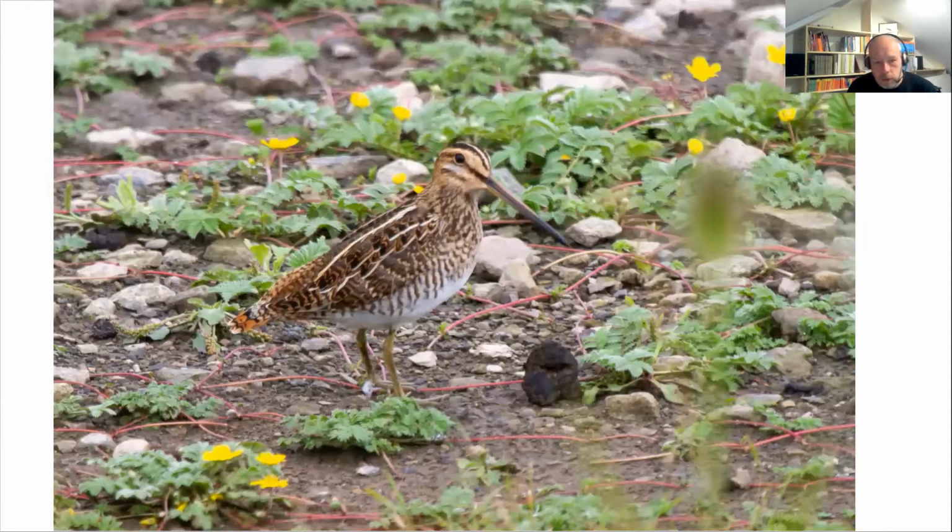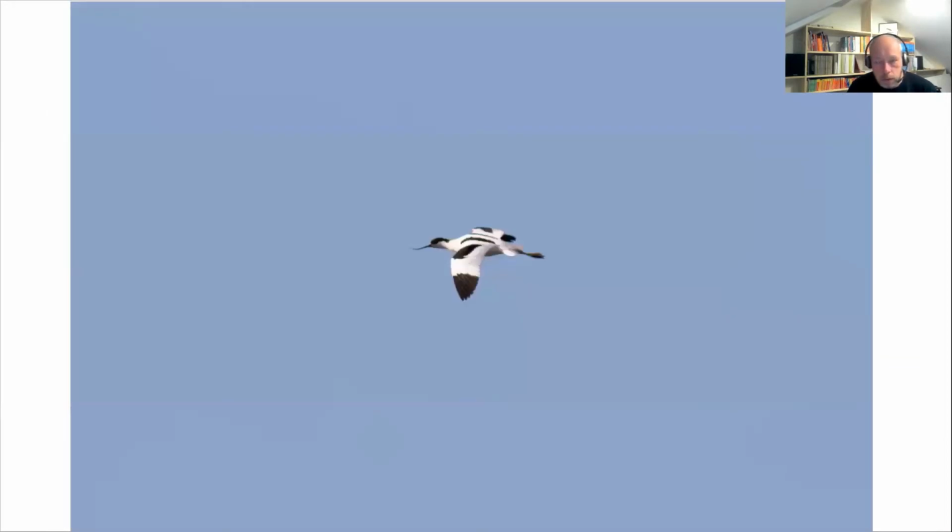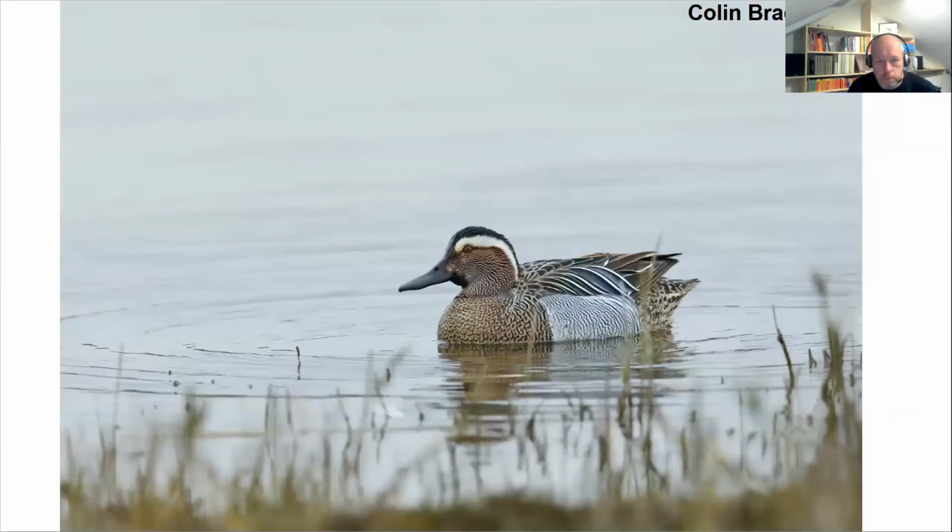Other breeding waders on the site include snipe, redshank, and curlew, which occasionally try to breed, normally in the silage fields next to the reserve, and sometimes they get chicks away. Last year, a new breeding bird for the patch was avocet. It was long overdue. They haven't bred at Cresswell Pond for many years, but it was nice to see. We had three pairs, two were successful, raising three chicks.